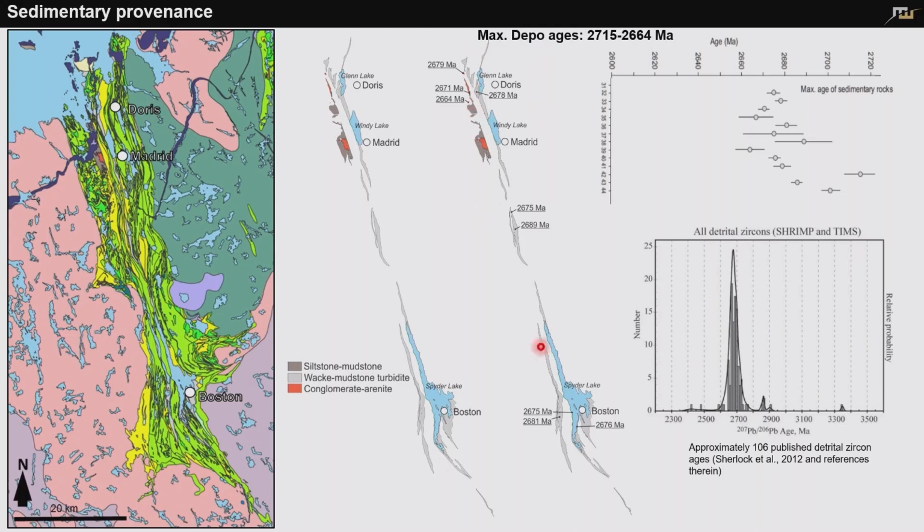So I think with some more laser work, we can actually get a better, more thorough provenance study of the sedimentary rock in the belt and get an idea if, for example, there are multiple sources involved in the sediment, or it's only a single source, if it's all locally derived material to these sediments.